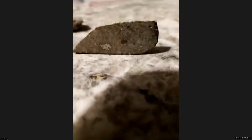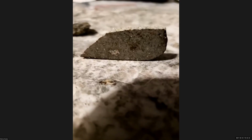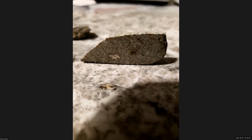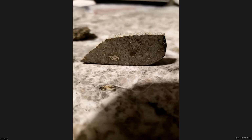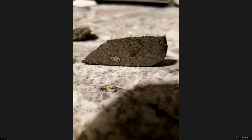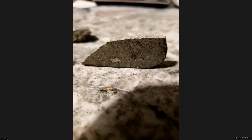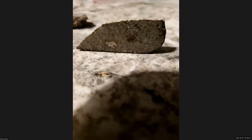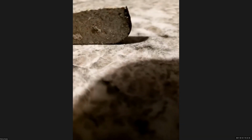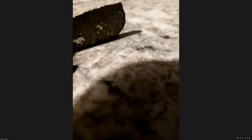Move that back a little bit. There we go. Look at it. You see that metal? Whoa, beautiful. CAI? Yep, that is why I bought this one. It had a couple of metal blebs. That is fantastic. I will never cut mine. Mine is kind of oriented with scuff marks where it landed, so I'm never cutting.